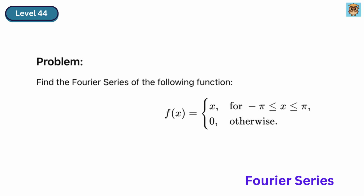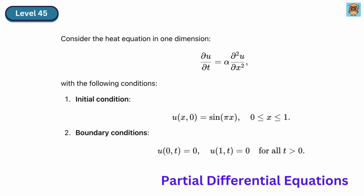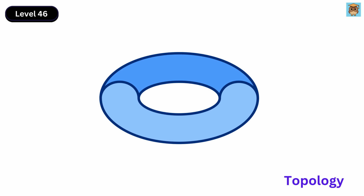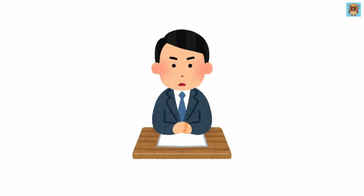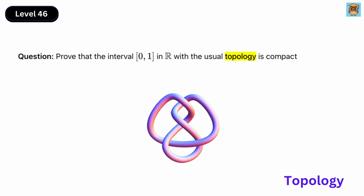Find the Fourier series of this function on minus pi to pi. Now, in Level 45, we have to deal with partial differential equations like solving this heat equation. Then in Level 46 enters topology. Now things have become dead serious. Beware, danger ahead. Prove that the interval 0 to 1 in R with the usual topology is compact, but the open interval 0 to 1 is not.